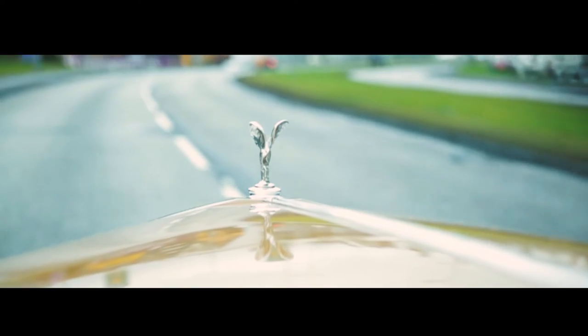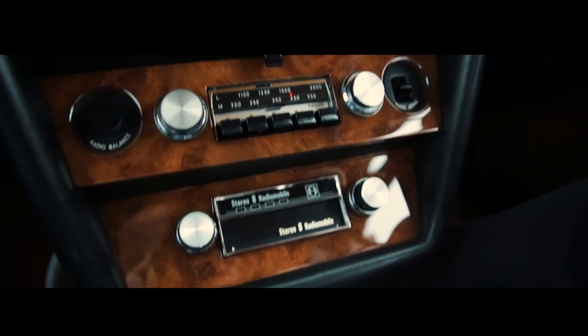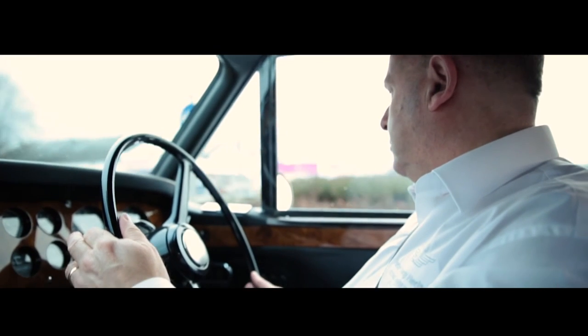When you take this car on the road, that's when you really get to appreciate the power and detail in equal measure. Like every Rolls-Royce, it's extremely comfortable and elegant in its design. And it is also when you experience the sheer strength of the engine.